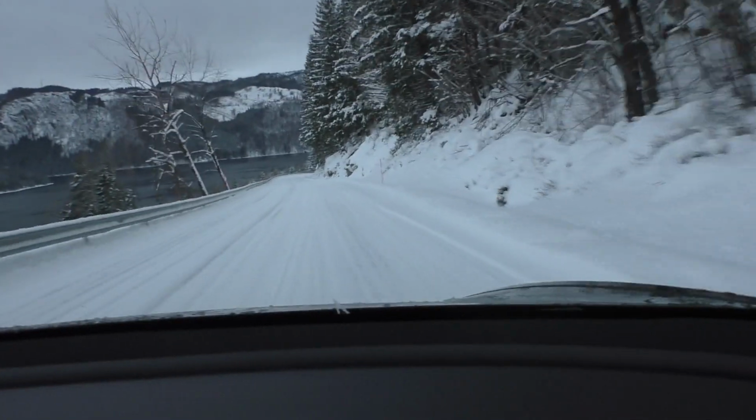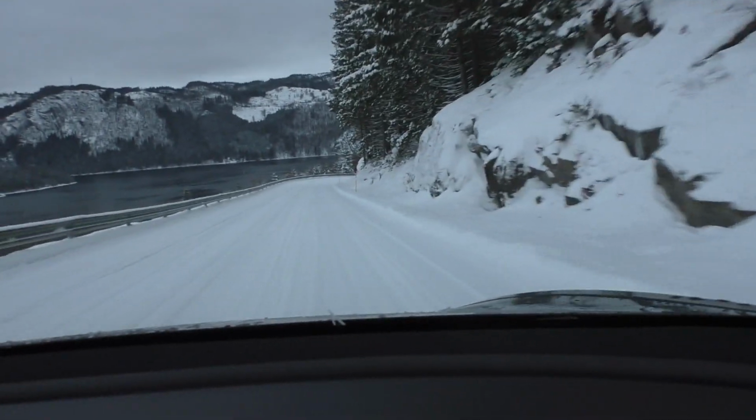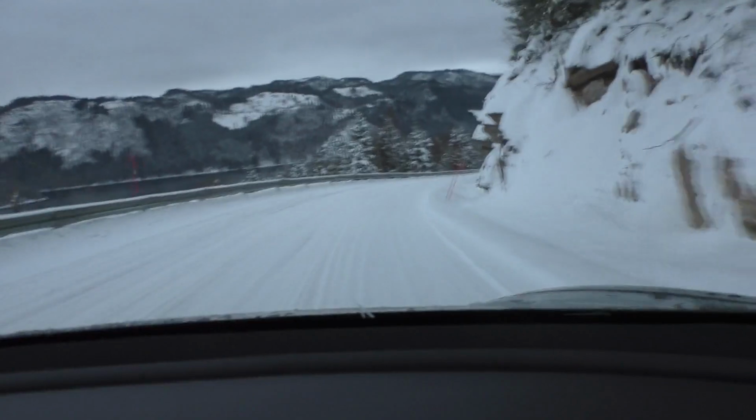Oh, epic view again, epic view again. Yeah, Norway at its best. Fjord looks a bit frozen. Understandable.